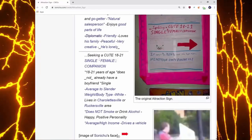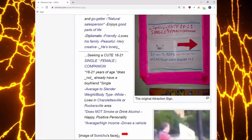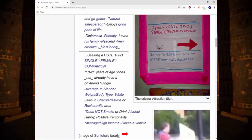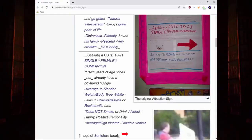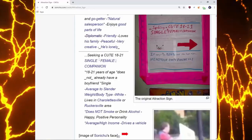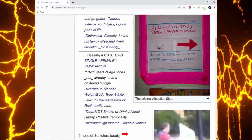Seeking a cute 18 to 21 single female companion. 18 to 21 years of age, which is redundant. He already said that. Does not already have a boyfriend. Single. Again, redundant. He keeps repeating single over and over again. Gosh, it's almost as if he doesn't want somebody with a boyfriend. Perhaps a boyfriend-free girl. Average to slender weight / body type.